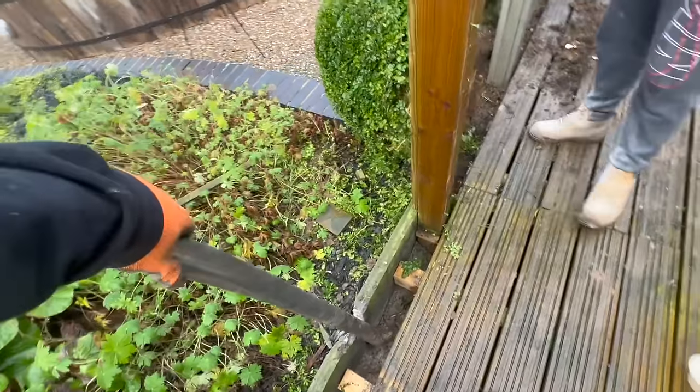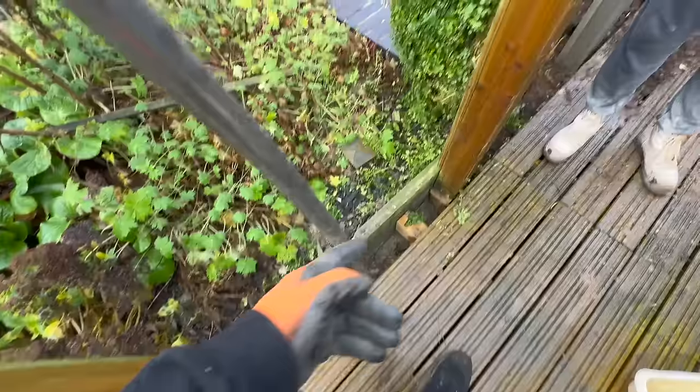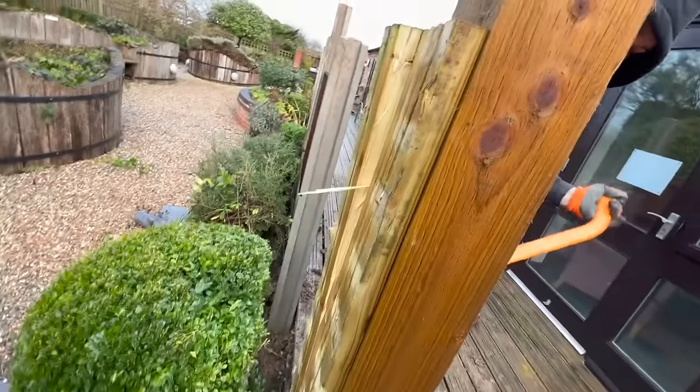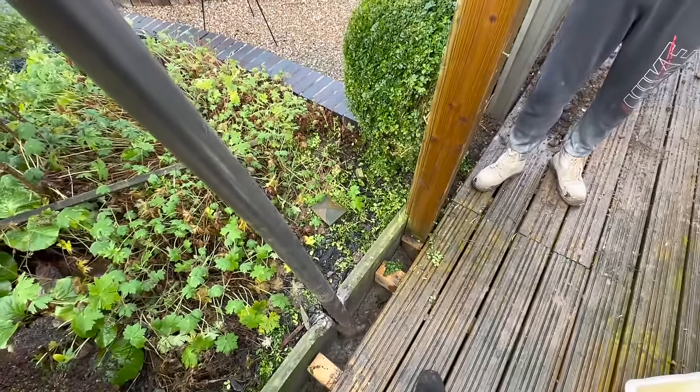The slab's coming out, guys. We need to get it out of the way. We can't take the decking out of the way, but we can take the slab out of the way. And we're gonna have a retainer with the gravel board anyway. So it's gotta come out of the way, but I just need this decking board out of the way. You see where it's catching as it lifts up. So we need to get that out of the way and crack on.